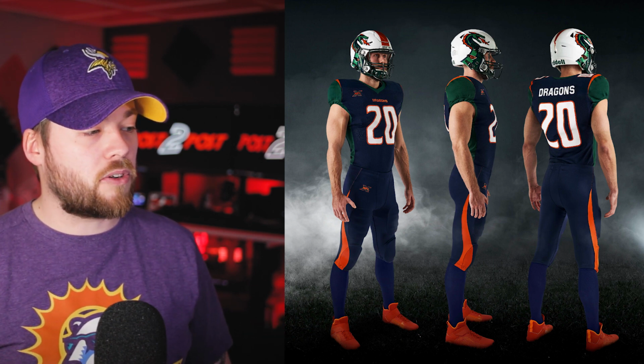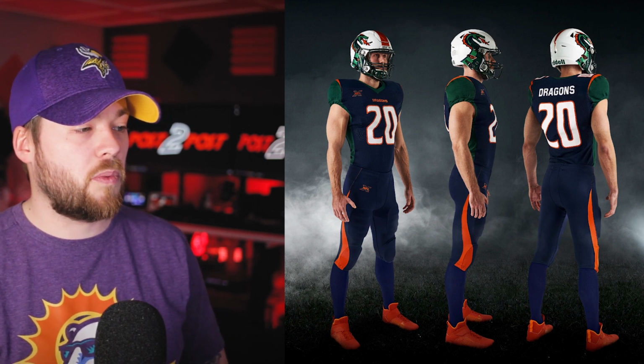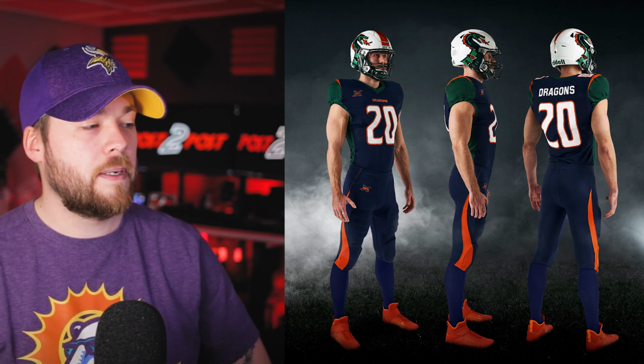I just love the color combination of the entire jersey. I just really think that those colors work quite well together. It reminds me a bit of the Florida Gators, but I mean, that's it. That's the ranking. There's not a lot of teams to go through here.